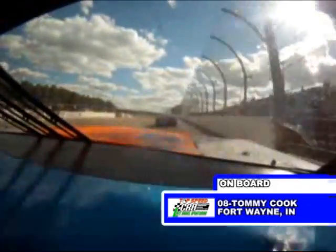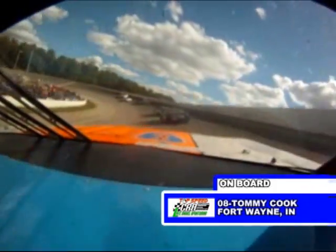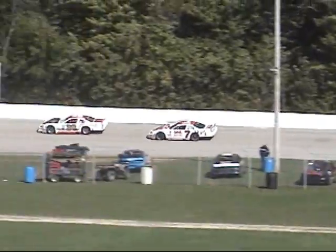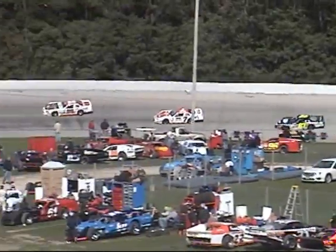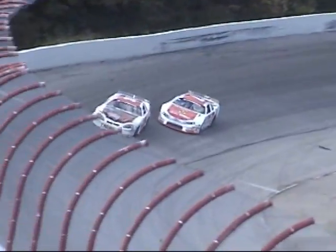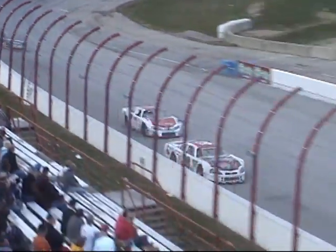Leading lap number 24 is the 38 of KC Spillers, Jason Atkinson, and Van Meter following closely. He's dropping back a couple of car lengths. It's the top 2 in points, the top 2 in this race to battle it out. 30 in, 10 to go, and Atkinson mounts another challenge for Spillers at the front of the field.